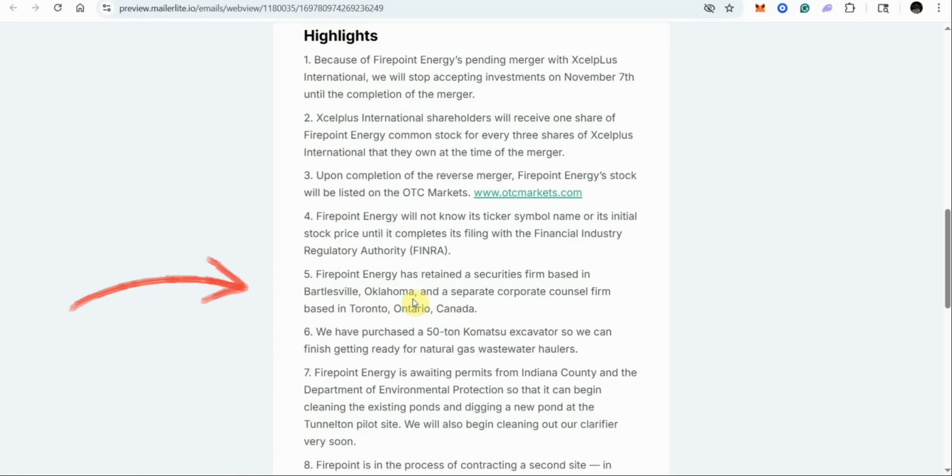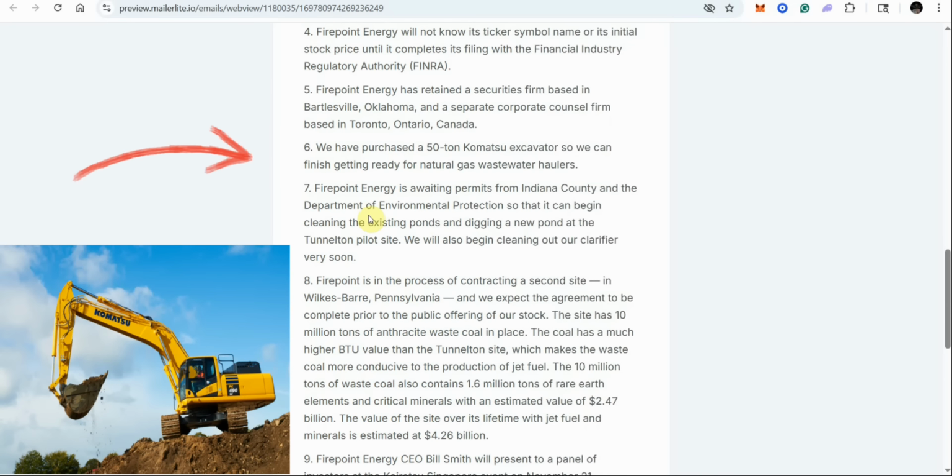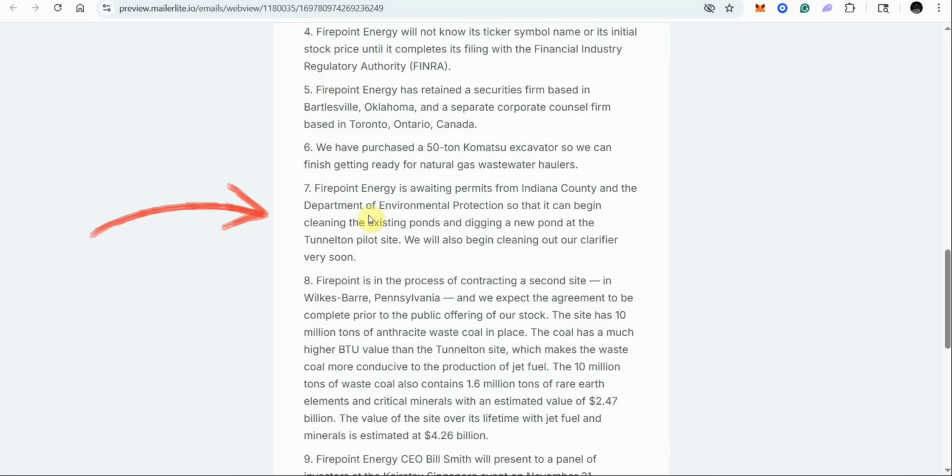Firepoint Energy has retained a securities firm based in Bartlesville, Oklahoma, and a separate corporate counsel firm based in Toronto, Ontario, Canada. We have purchased a 50-ton Komatsu excavator so we can finish getting ready for the natural gas wastewater haulers. Firepoint Energy is awaiting permits from Indiana County and the Department of Environmental Protection so it can begin cleaning the existing ponds and digging a new pond at the Tunnelton pilot site. We will also begin cleaning out our clarifier very soon.